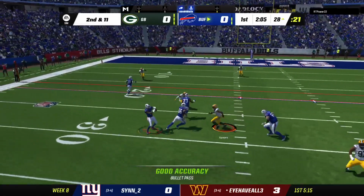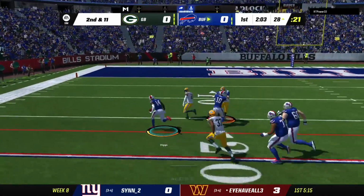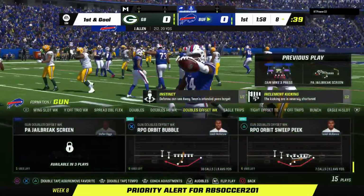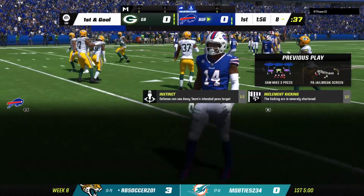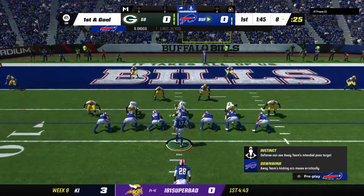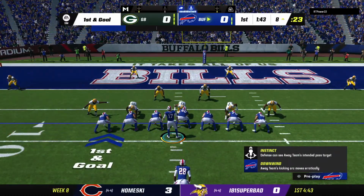Looking to throw again on 2nd down. Allen, and Diggs has it. And he's brought down, but not before he reaches the 8-yard line. A good pickup there, 21 yards. Here we go now on 1st and goal.